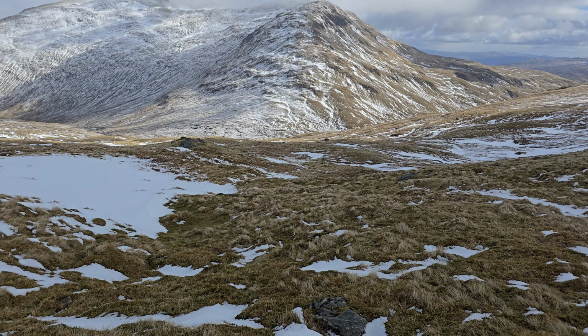So I was just checking the snow with my poles before stepping on it. But it was solid, so I'm over on this side. Just going to curve down here to the left.